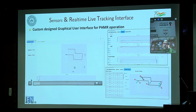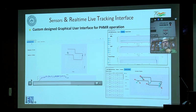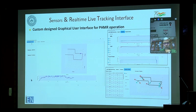We have developed a pipeline network, by the way. I'm going to show it to you in the next slide, and we welcome anyone who would like to test their pipeline monitoring robot in our system, so we can monitor. So this is the velocity tracker that we have developed, where we can monitor the movement of this particular robot.